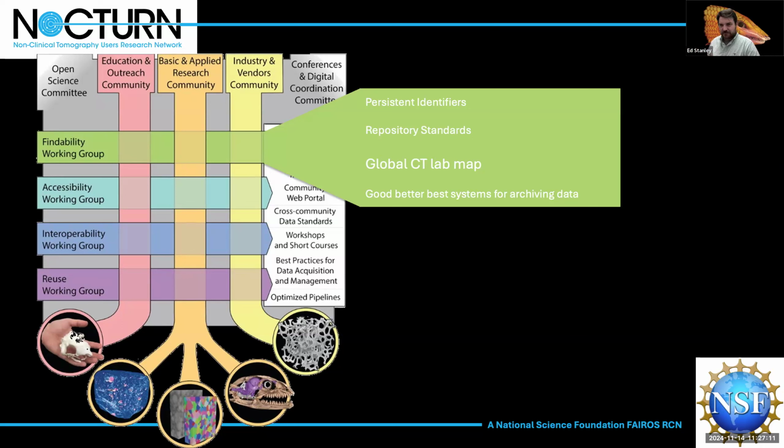Working on repository standards, what are the terms that people want to be recording and storing and searching. We've built a global map of CT labs, especially CT labs that are open to external users. And then focusing on a series of best practices of a good, better, best for storing and archiving data. So what kind of data do we need to make immediately findable, right? What's the data that most people are going to be using, and what data do we need to store, but we don't need to prioritize its findability?